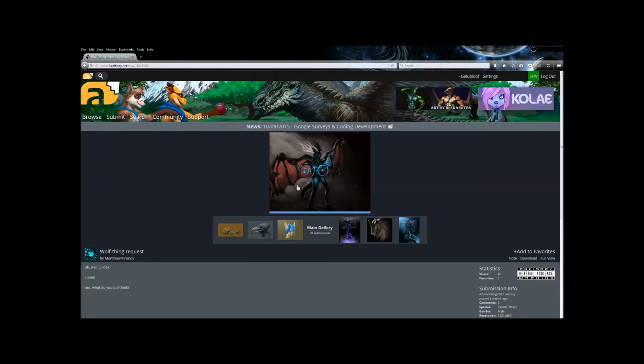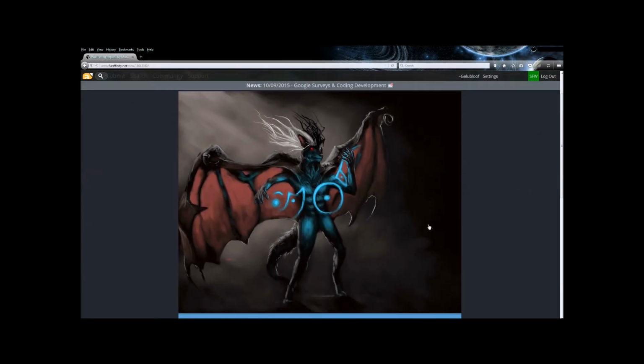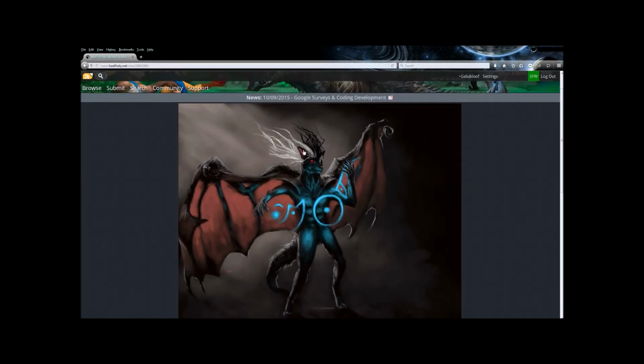Let me zoom in. This one's kind of cool. It's a wolf dragon thing. It's got like magic, which is kind of cool. Oh, it's actually named Wolf Thing too. Yes, I know, I kind of read that. Oh, with the weird ancestral symbols. Runes.